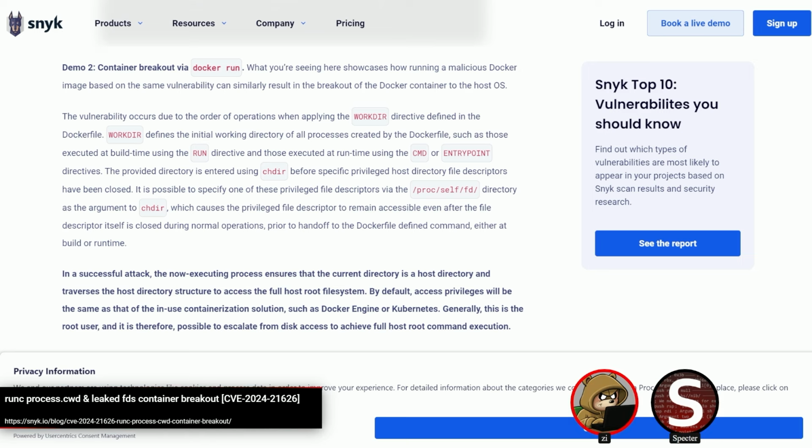I mean, it is kind of an old school style of breakout. It's the sort of breakout you'd see with chroot jails and all of that fun stuff, where you'd find one of these references, like file descriptors, somewhere outside of the sandbox and escape that way. It's a very classic thing, but cool to see here.